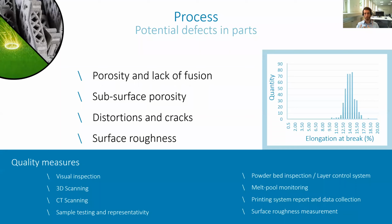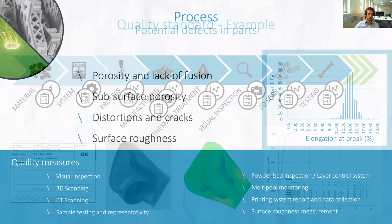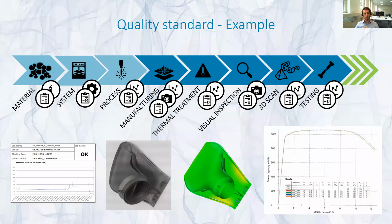how to, let's say, qualify the parts in AM, but then what does it look like in real life? So in real life, if we just take maybe one of our examples, it's one of the few projects we are able to share. We printed an example of a car exhaust in Ti64. I want to show you what concretely was done to ensure the quality of this part. So we can directly see, I've made a little diagram of a timeline of what happened with this part.